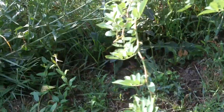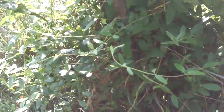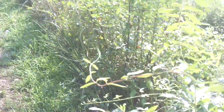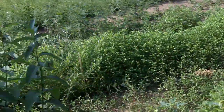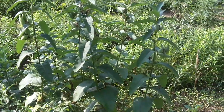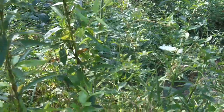This is, of course, multiflora rose, and it is such a pest. And we've got honeysuckle climbing. That gets to be a real pest too, actually. Sometimes cats like to come along on these short walks. That's milkweed. See the milkweed pods there? And this, you probably recognize as Queen Anne's lace.